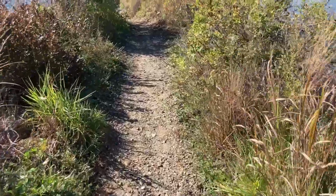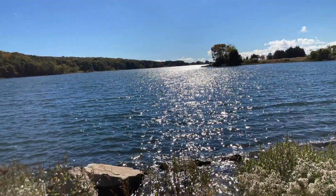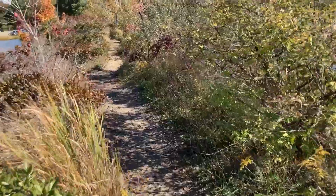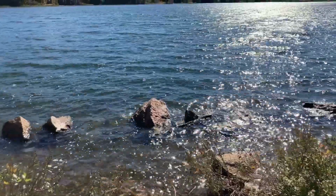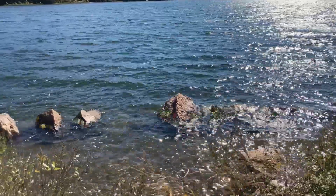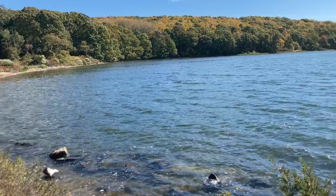We are almost at the end here, and then we'll be turning back. Now, by turning back, you know I meant because we're at the end of this little peninsula, right? We're not heading back to the duck car. No way, we have lots left to do. I mean, we're not even officially on the trail yet. We're going over there.